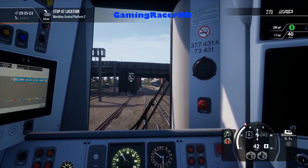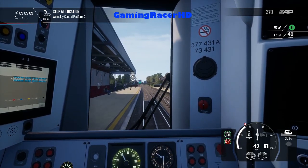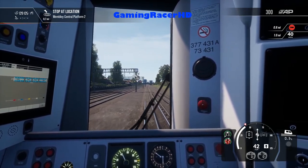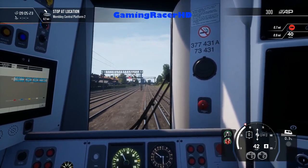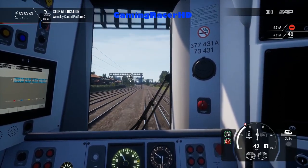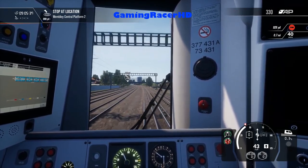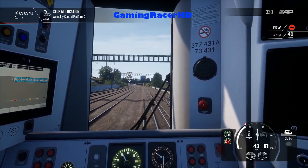Central as we pass North Wembley. Next up is a red signal, which is absolutely fine because we are going to be terminating at Wembley Central. Central changes for Overground and Bakerloo Line services.